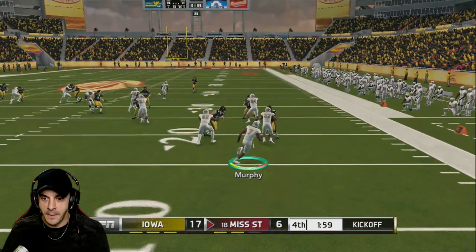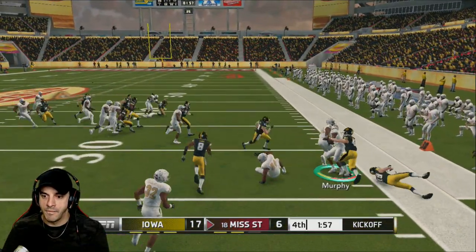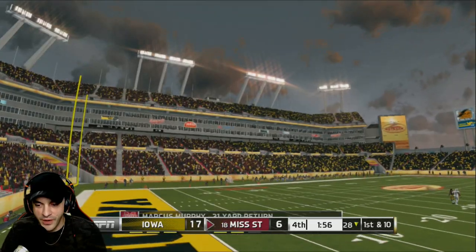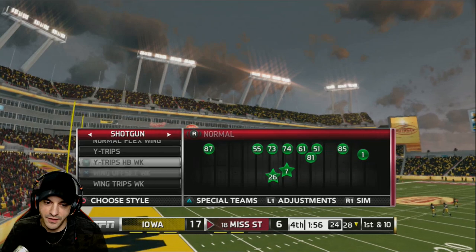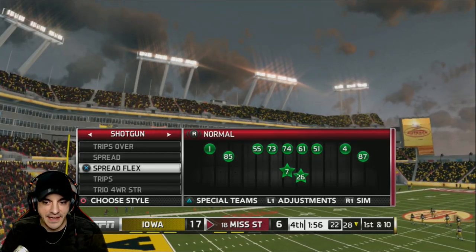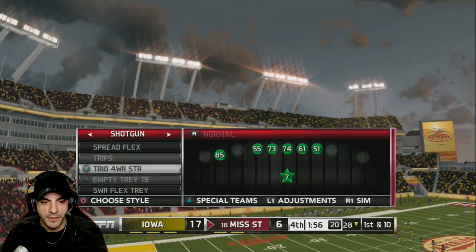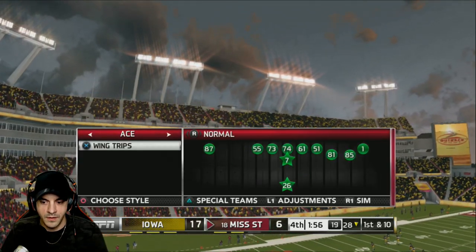You don't know us. 17-6. Room around the corner. All right, buck 56. We're going to have to hit some shots here, though. But hey, look, you know how you hit shots? You take shots. And I want to keep our tailback. And you know what? Here's how we keep our tailback in the game. Quickly.